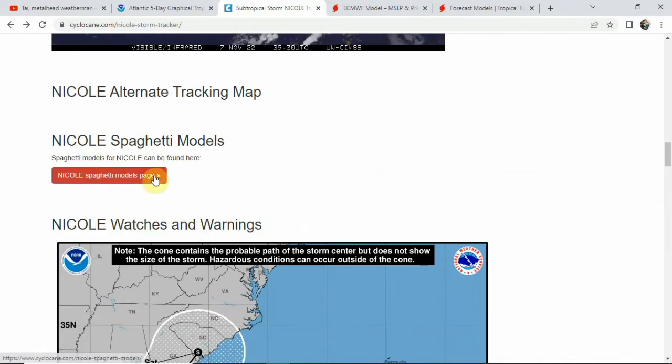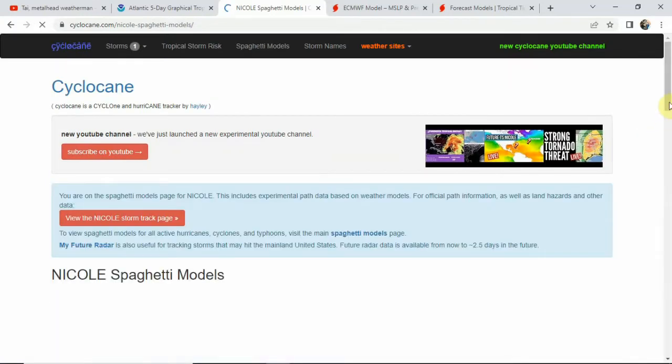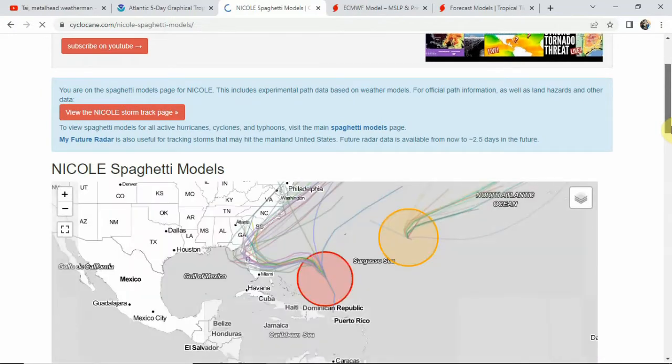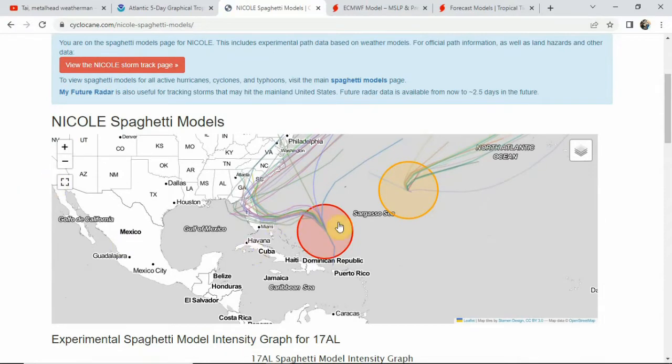Let's go ahead and quickly look at the spaghetti models, and then we're going to look at the operational runs. No real changes from the last time I looked at it, if I'm being truthful. But we'll just kind of watch. We're going to, of course, make sure we're covering all our ends here, so that we can keep people warned, because that's what this channel is really for at the end of the day.